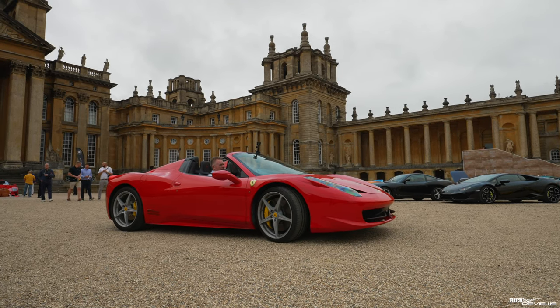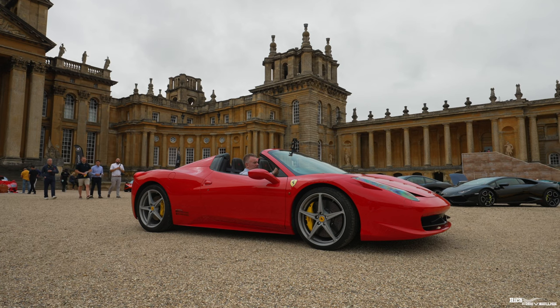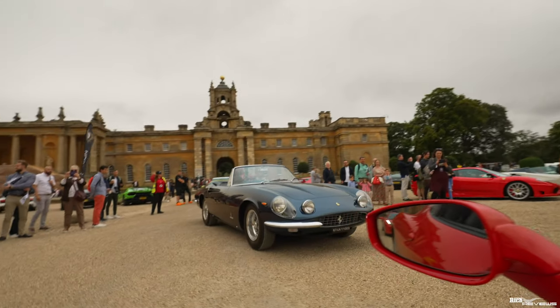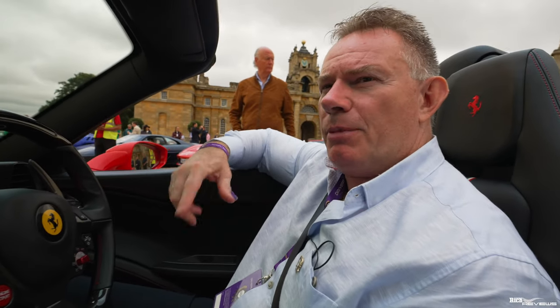Just going out on the parade lap now, so we've got the Concours winners that are leading us out. One of the Concours winners, for example, has broken down. We're just going to do a full parade lap now, and then we'll be coming back in and parking back up in the courtyard.